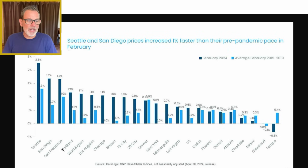And lastly, here's something I found to be really interesting as well. I love it when real estate sources or companies share the trends we're seeing right now compared to pre-COVID levels. So they actually looked at the 20 biggest metros and also on a national level, how it compares to the average January to February change from 2015 through 2019.